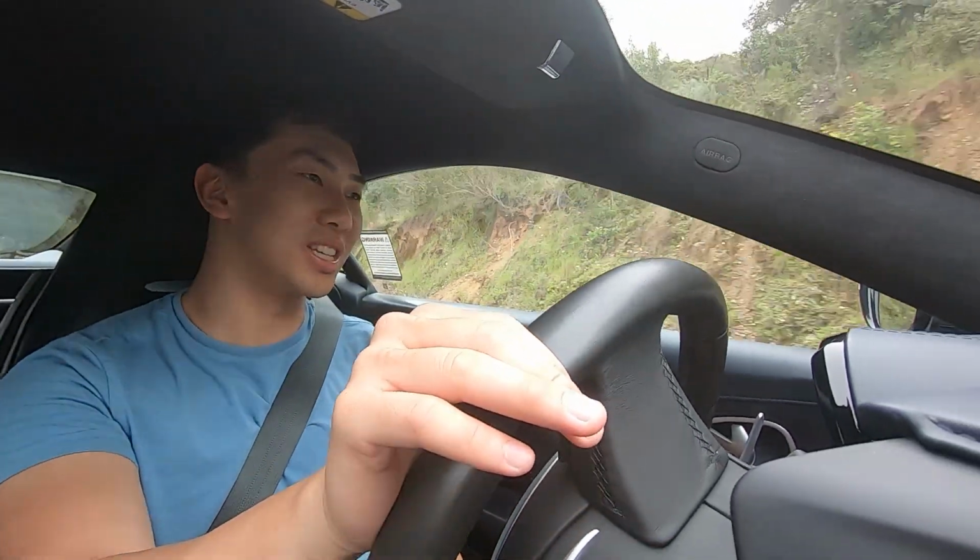Holy shit, that's what it holds it at? It holds it in second gear. Oh yeah. Jesus Christ. Dude, it holds it so much. Track mode is very intense.